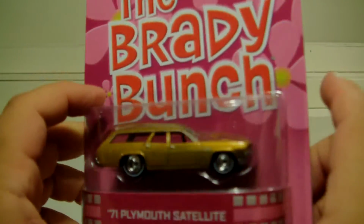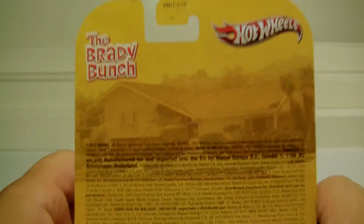So, Plymouth Satellite. Very nice. Look at a picture of their home. Very cool. Last but not least, so we can finish this before we hit the 30-minute mark.